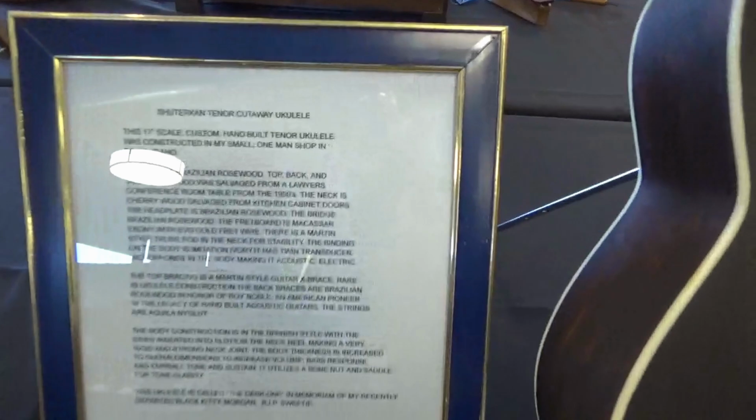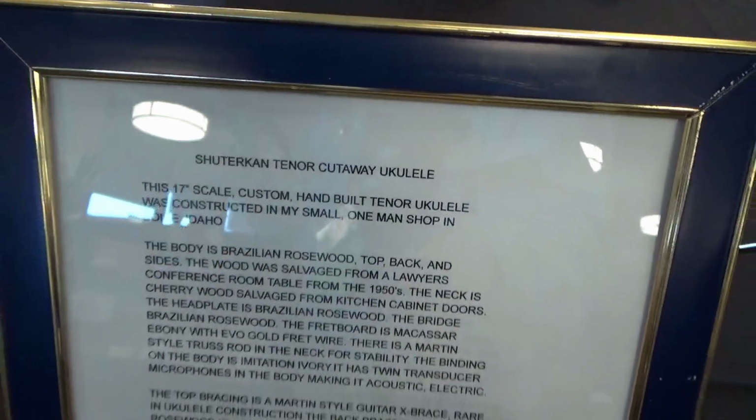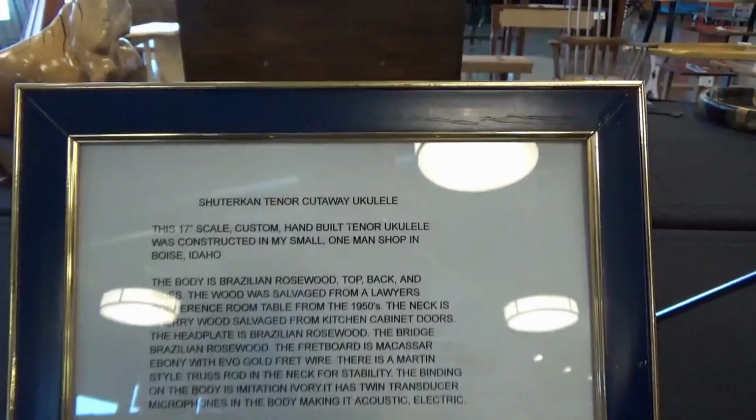Shutter can tenor cutaway ukulele. Trying to get the light out of it. I'm not having a whole lot of luck. Sorry about the glare.